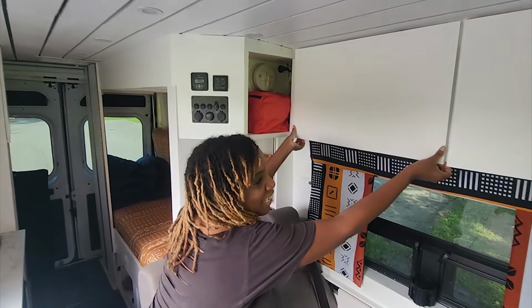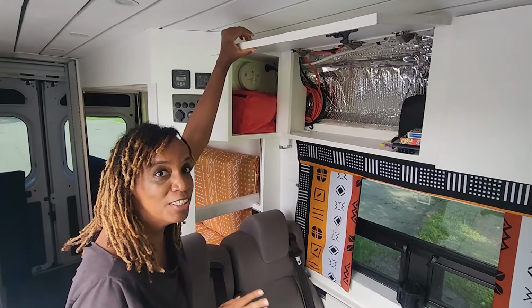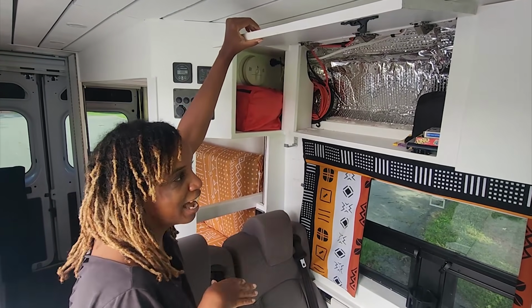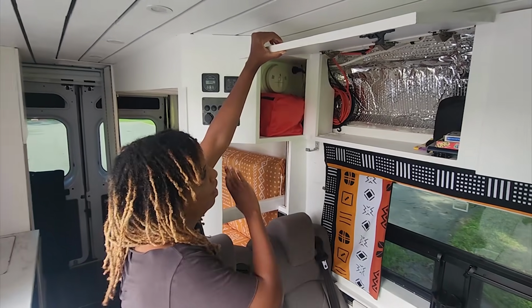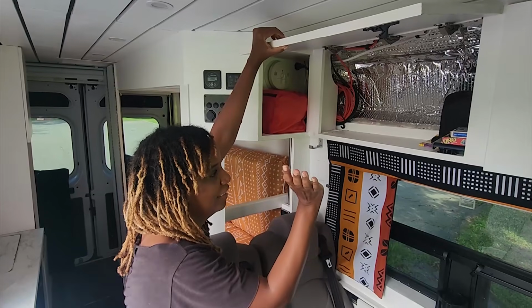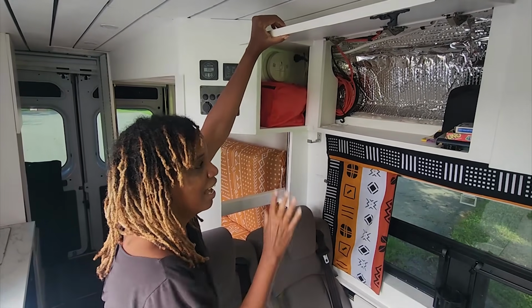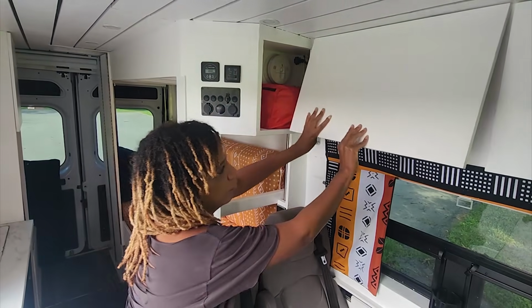And this is the main cupboard. This is the snack and game cupboard. So when we're driving, the kids can access their snacks and their games without leaving their seat. At the beginning of a trip, this is completely filled to the brim with fruits and nuts and chips and all different types of snacks, and the kids can just reach into them and grab them.